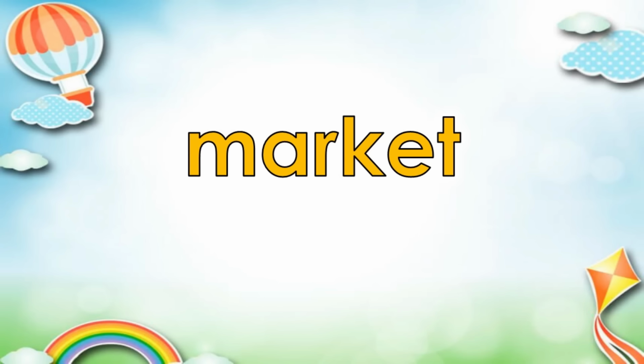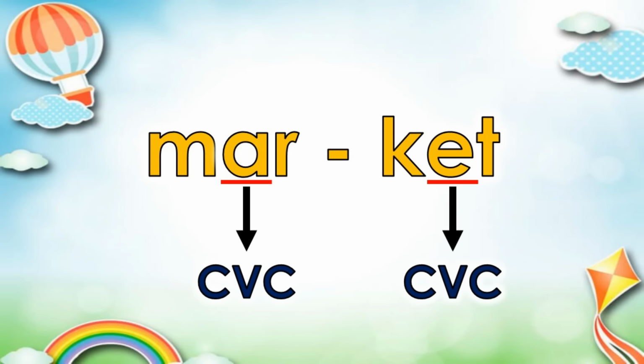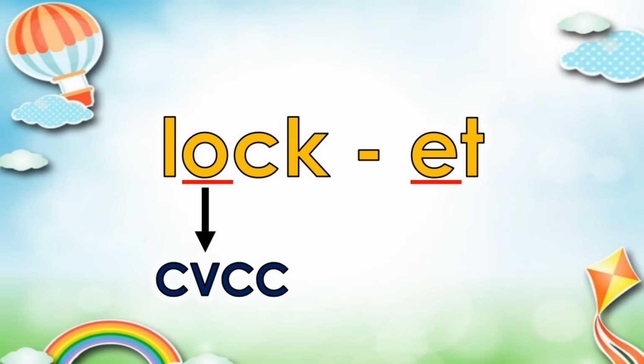The word market has two syllables. The first syllable has vowel A, and the second syllable has vowel E. The first syllable is CVC pattern, and the second syllable is also CVC pattern. Locket. Locket has two syllables. The first syllable has vowel O, and the second syllable has vowel E. The first syllable is CVCC pattern.